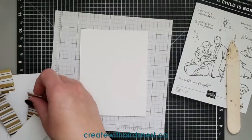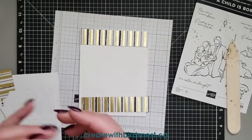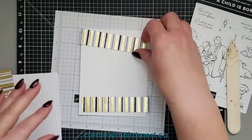And oh my gosh, you guys have already forgotten what it's called. Oh heavens. Okay, I know Glenda will know the name, and Glenda's here with us. Or Alexina will know probably too. Kathy, what is this paper called? It's the Stampin' Up. It's really pretty. Blacks and golds. I don't know. Anyway.